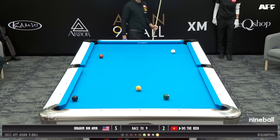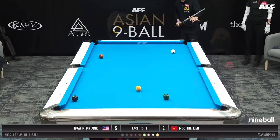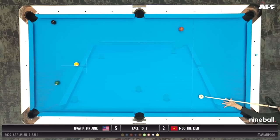Could take the bank on. Oh, he's actually looking at a thin cut. Mm-hmm. That camera angle made it look like that shot was never on, but he's had a look. So it's either the thin cut, the bank, or he can play a good safety. He could get the cue ball back over towards the seven. If he takes this cut, he's going to have to really hit it, because I don't think he's going to be able to slow it down. It's going to have to come all the way around back.